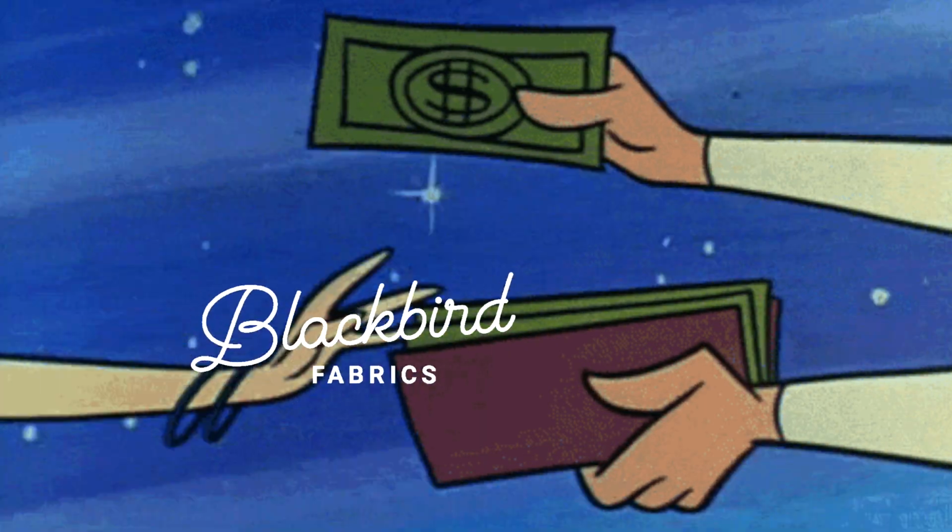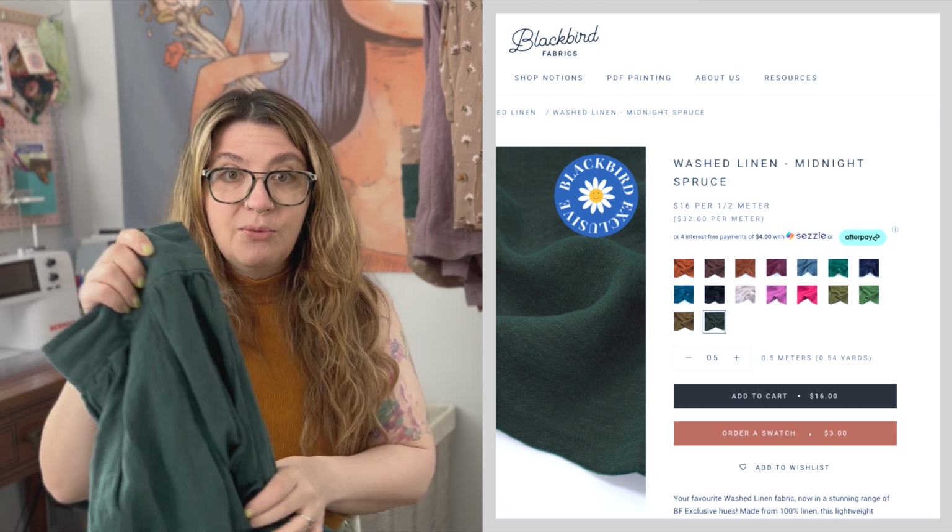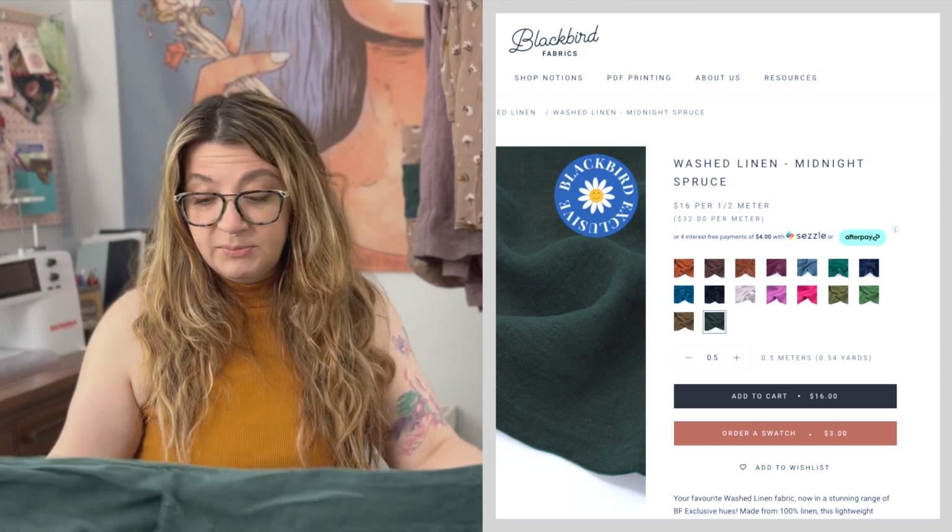I loved working with it. It was such a dream. If you want to drop some coin on some nice linen, go over to Blackbird Fabrics, and they've got a bunch of colorways in this. So just pick up whatever one suits you, but like I said, it was a dream to work with. It was wonderful. But I made him a size 18 in this skirt, and it is a little too big for him.